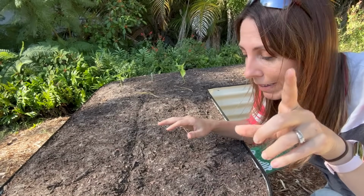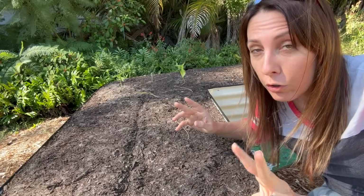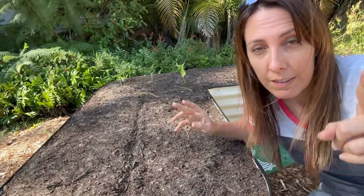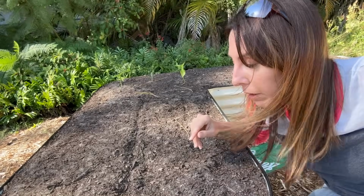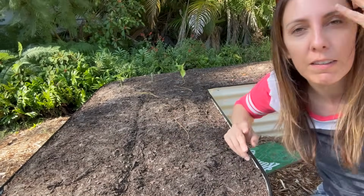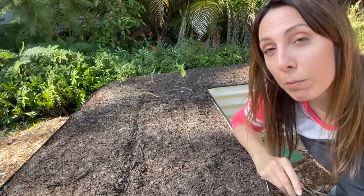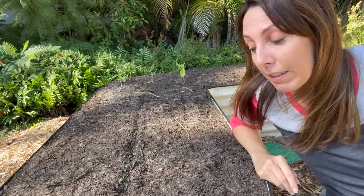If you remember, one of the reasons we're into beets is, one, spinach substitute for us, and two, that beet hummus at Disney and Epcot at the Morocco Pavilion was so good. I would love to have a beet hummus again. Also, Ben loves beet salad. I enjoy beet salads, but he loves beet salads. So let's get some beets in the ground.